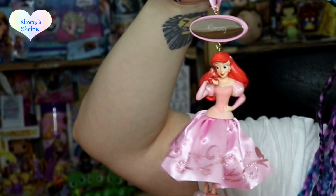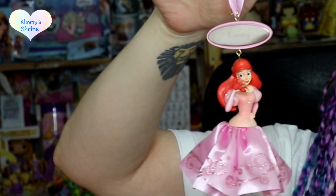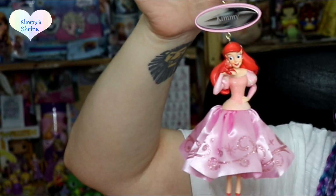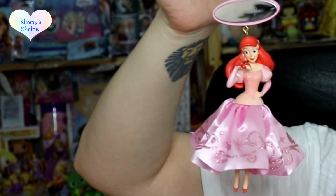But it's actually this one here. So this is Ariel, and she's got little Sebastian in there, and on the name thing I just got my name on there, obviously Kimmy, that's my name. So some of these you could get personalized, but some you can't. But I think, because I got this about 3 years ago, I remember I actually ordered this for myself the Christmas before I met Ruben, because I actually met him in February. So if you didn't know, we've just been together 3 years, just celebrated our 3-year anniversary. So it was actually the Christmas before that that I bought these.